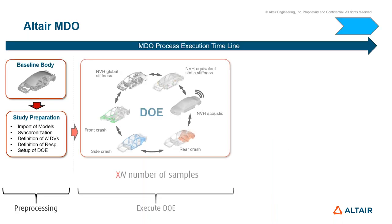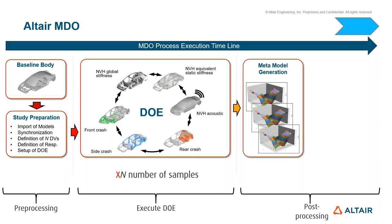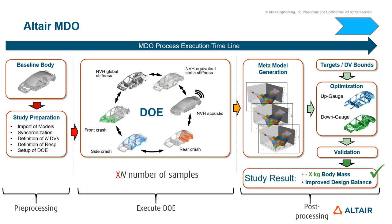Just a few words about MDO. MDO, as I said, is a combination. There we have a tool called MDO Director, and the purpose of that tool, and of that process, is to take a main body, and with this body, you can define a lot of design variables, and you define your responses, and you do that by looking at different load cases. So here we can consider all the different attributes that we want to consider in the development. And then we run big DOEs, developing response surface models out of these DOEs. And with these response surface models, we can then execute design exploration and optimization. So this is a very efficient type of working procedure if you use it in the right way.